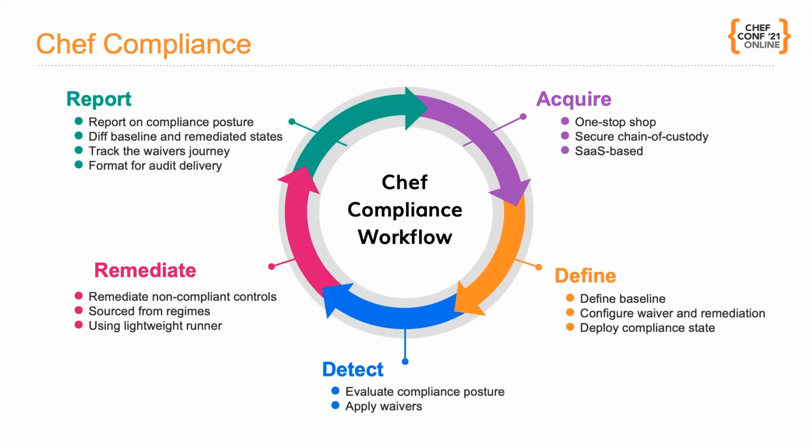The third phase is the detect phase. In the detect phase, it's basically an audit to continuously monitor and evaluate compliance postures by detecting deviations, if there are any misconfigurations from the intended state from the software delivery lifecycle. So this is the detect phase.